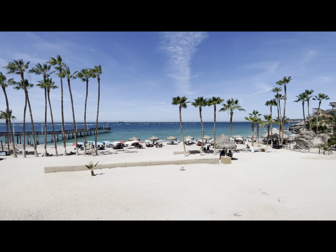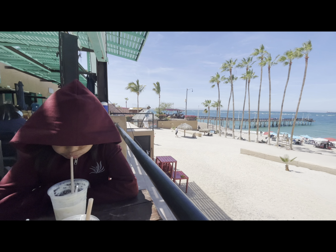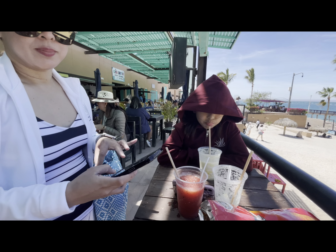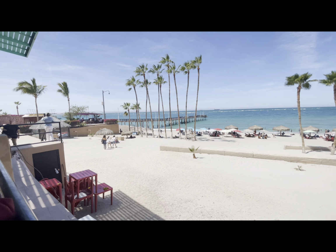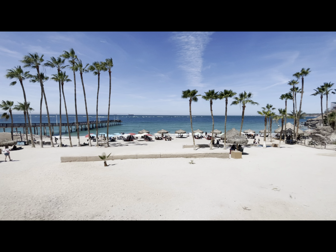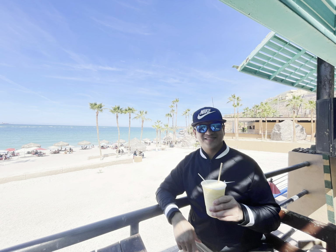This is Playa Coromuel. And we're having smoothies. It's pretty cool. Yup, and those smoothies were pretty good.